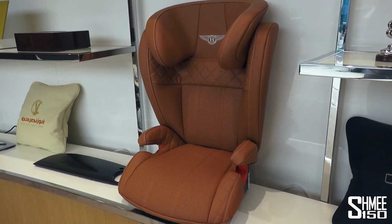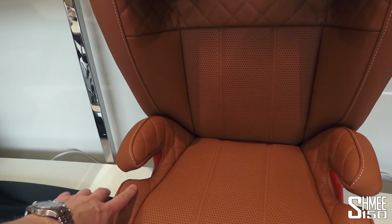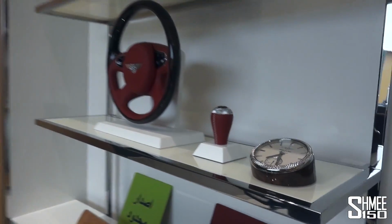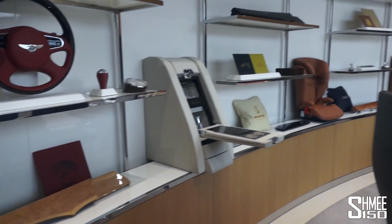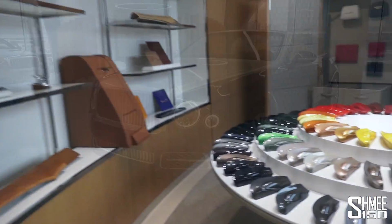The world's most expensive child seat, no doubt, finished in traditional Bentley quality and style with the diamond quilting. And then you get to different inlays and things as well. So many options and configurable aspects. Clock, Breitling for Bentley. The options are endless if you're speccing up a new car for what you might want to have in it.